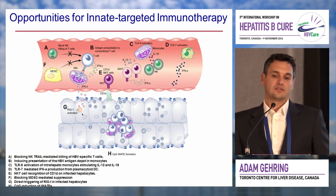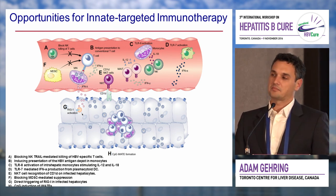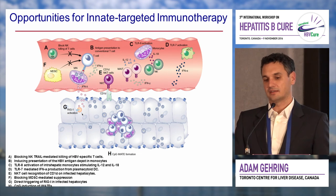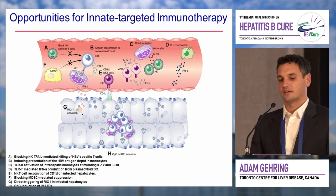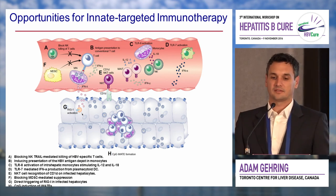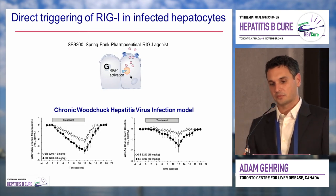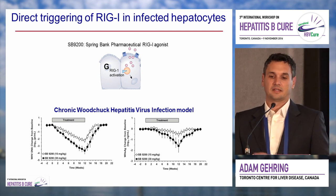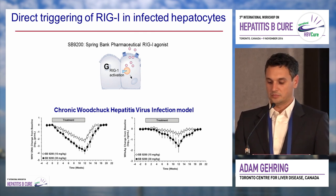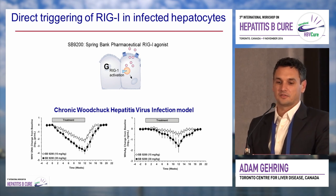And the next one is also focused on RIG-I, so targeting a pattern recognition receptor that is expressed in not only hepatocytes, but Kupffer cells, monocytes, dendritic cells, and really trying to stimulate an inflammatory reaction and an antiviral effect, for instance, through interferon alpha production. And so Springbank has a molecule that is moving into clinical trials.